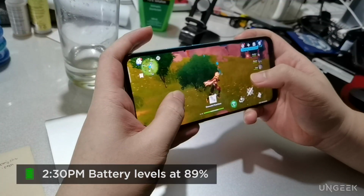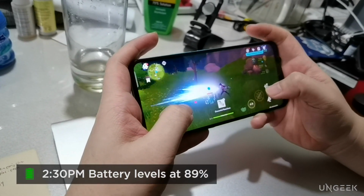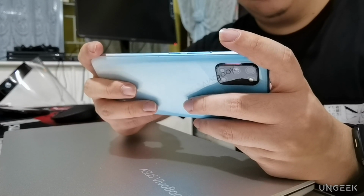After that, I went back to my computer, did a little bit of work, and took a little bit of gaming break. And when I say a little bit, it actually ended up being 2 hours. I didn't know I was playing for that long until the phone started heating up. But then again, 2 hours of straight gameplay, any phone would heat up at that point.